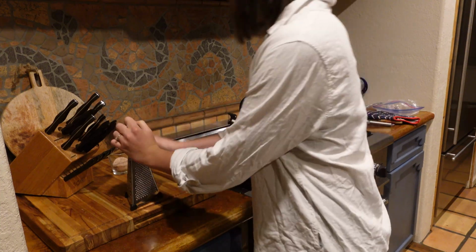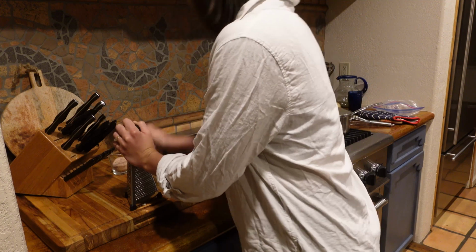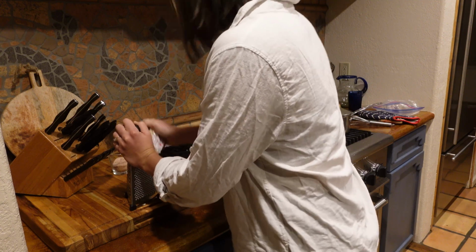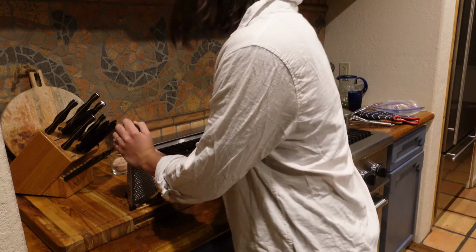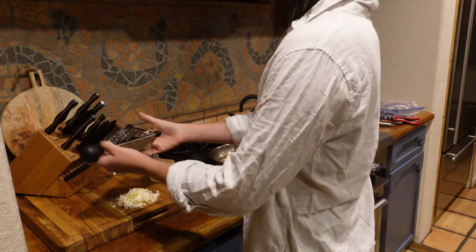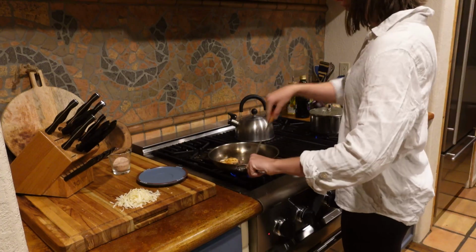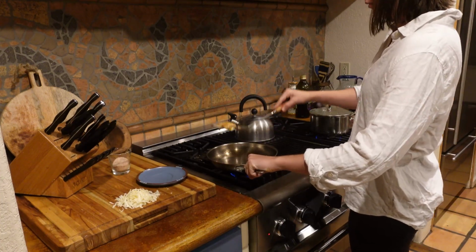But today I am using some Parmesan cheese. Whatever you have on hand is great. Like I said, Parmesan, eggs, and turkey bacon. Some other great toppings are crispy kale, or you could use mushrooms that have been cooked till they're nice and crispy and chewy. You can do tomatoes, avocado, anything like that.